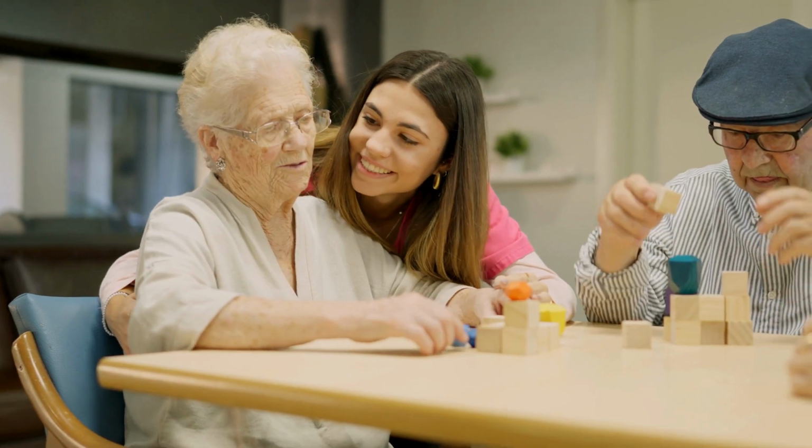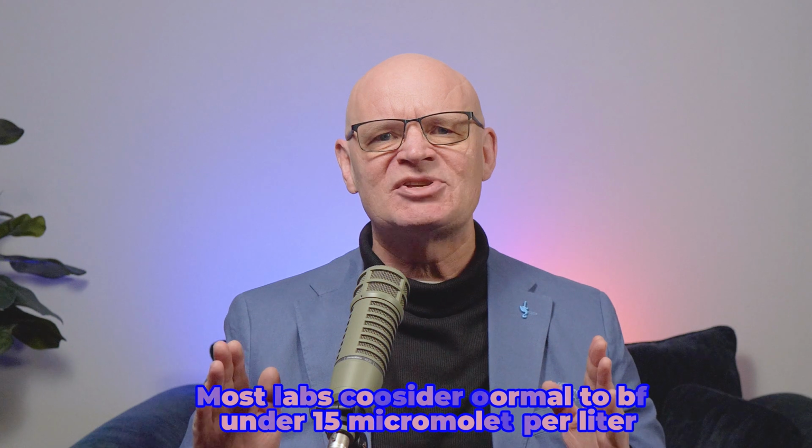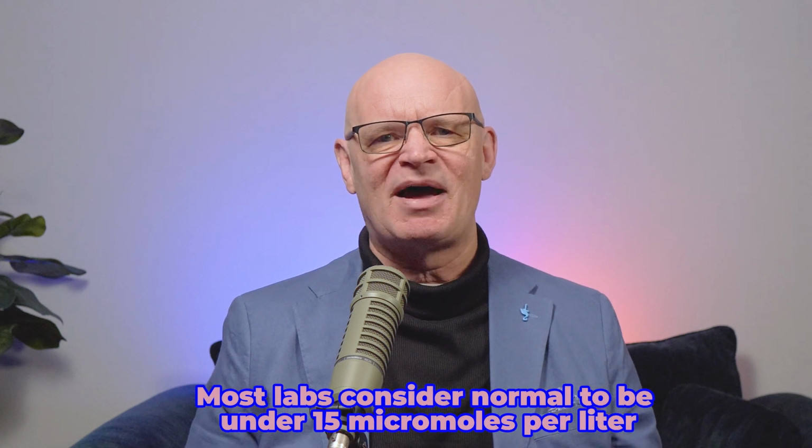Here's why it's so important to keep those levels in check. It's linked to heart attacks and strokes. It's associated with Alzheimer's disease and cognitive decline. It's even connected to osteoporosis, migraines, and infertility. Most labs consider normal to be under 15 micromoles per liter, but for optimal health, I like to see it under 10 or even under 8, especially if you're at risk for heart or brain issues.